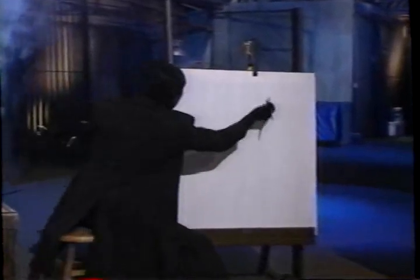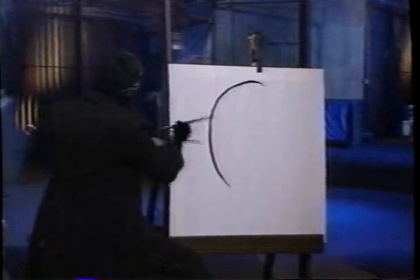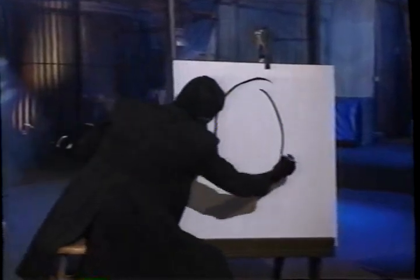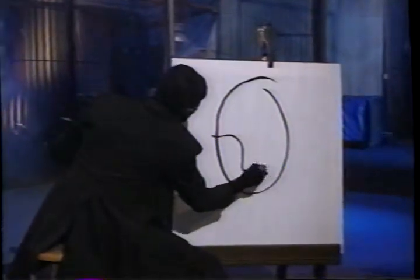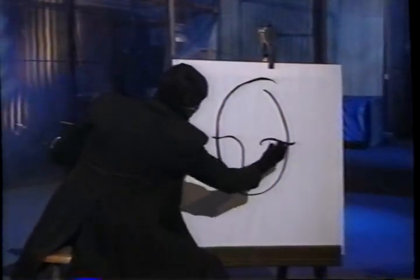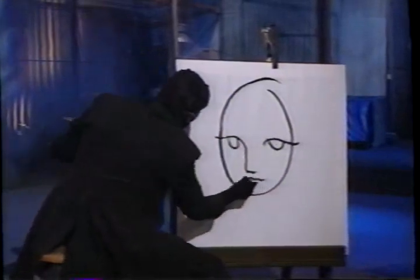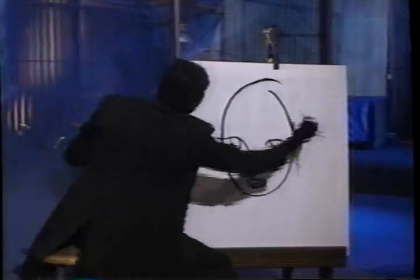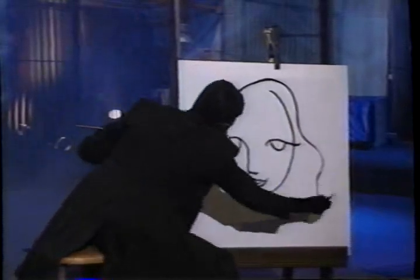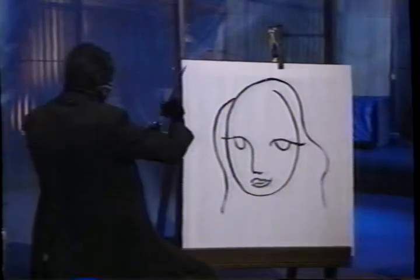He clamps the canvas to the easel. Now he picks up his magical palette. He begins to paint his dream girl. Looks as if she has a large oval head. Beauty is definitely in the eye of the beholder. Once the magician finishes his painting, he will try to breathe life into his creation.